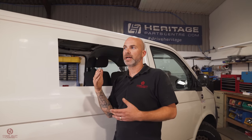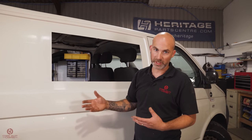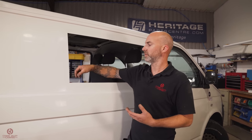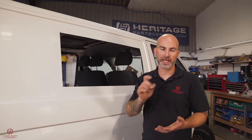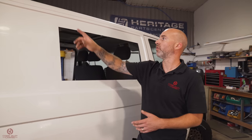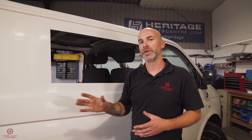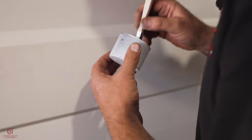You can use anything you like. You could even use the black primer that comes with many window bonding kits. I don't have that. I'm going to be using just a white automotive paint. I'm going to spray from a can into a paint lid. I'm just going to use a small brush, paint around the edge. Whilst that's drying, I will prepare the rest of the area, clean the van, ready to bond the window in, just so I know everything's clean and prepared, ready for that next stage.